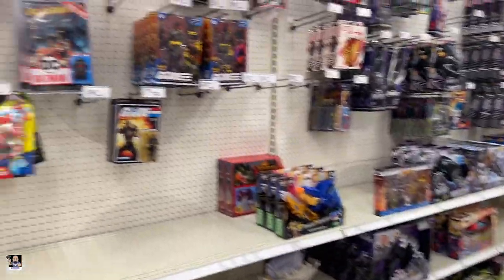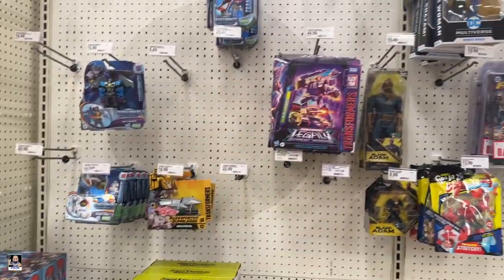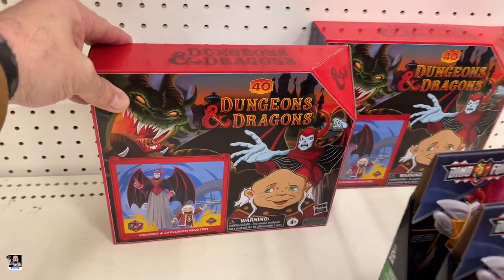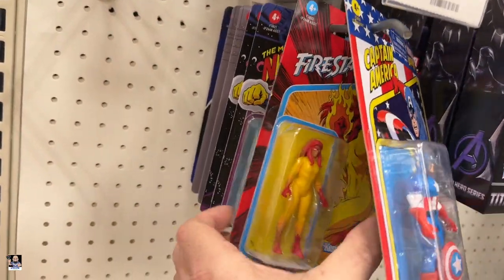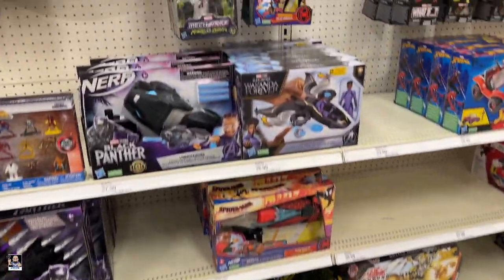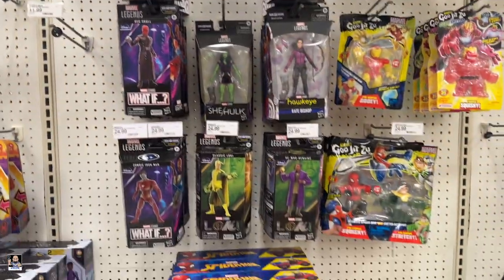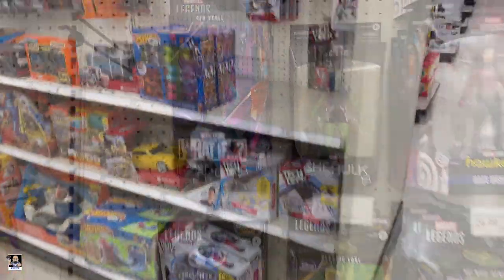Wow, they have really cleaned this up. Nice. Oh, this is new. Interesting. Some Transformers, not a lot. They finally moved all the Vipers and Bats over here. Still plenty of them. Dungeons and Dragons. Got some 3¾ going on. Cap. Firestar. Nova. Iron Man. Moon Knight. Got some more up there. Aha, they got some of the new stuff. Zombie, Iron Man, Red Skull, Hawkeye, Loki. Very cool to see. Yeah, I dig it. All right.